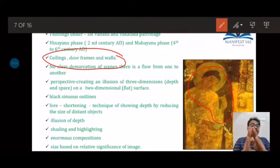Fresco means a wall painting, and here these paintings are made on a dried surface. So this is one very, very important thing. And when it comes to the technique of painting, the painters are very much interested in showing three-dimensional images in a two-dimensional format.